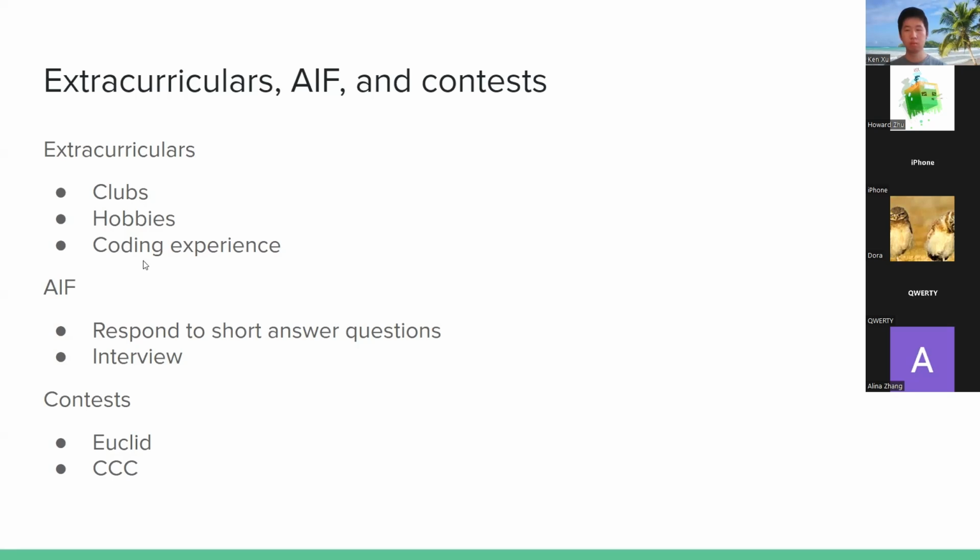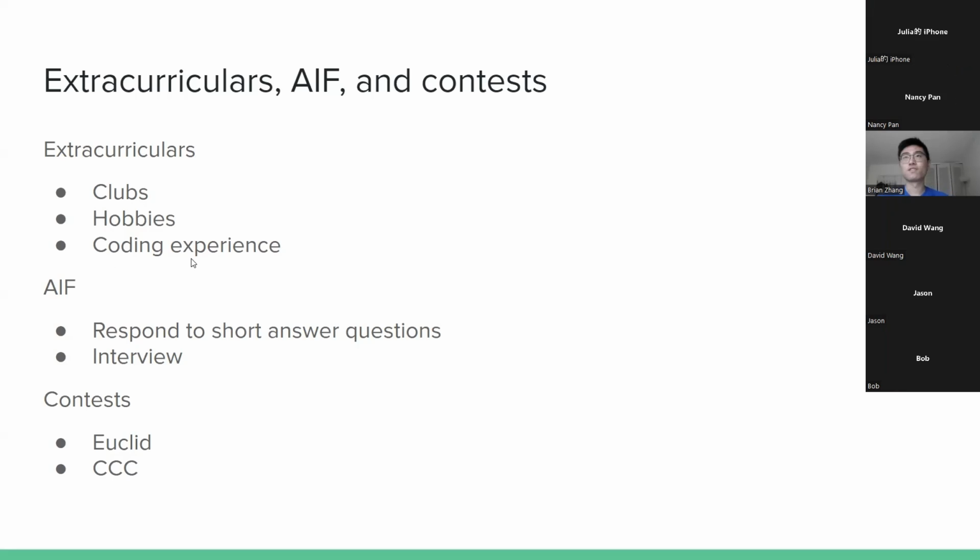Lastly, there's coding experience. That's any side projects you have, any competitions you have. And for me, I didn't have too much coding experience. I just had AP Computer Science, and I also did a CCC in grade 12.